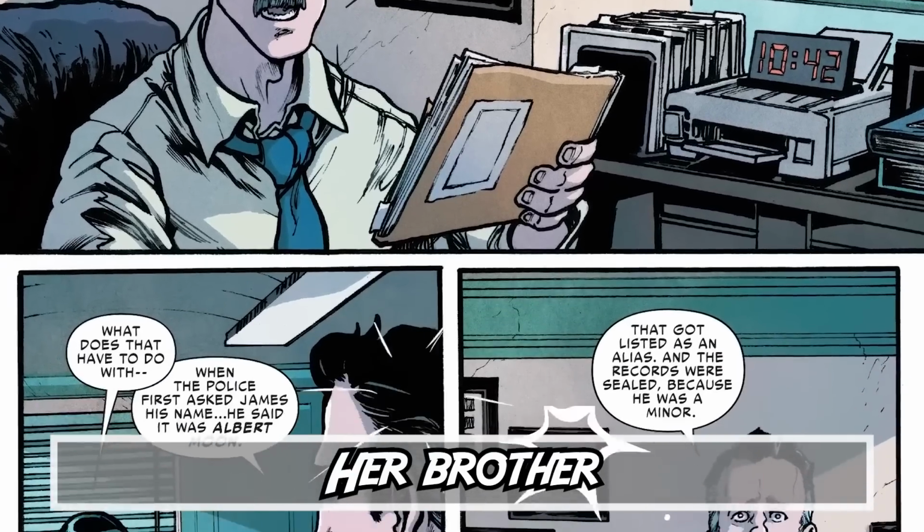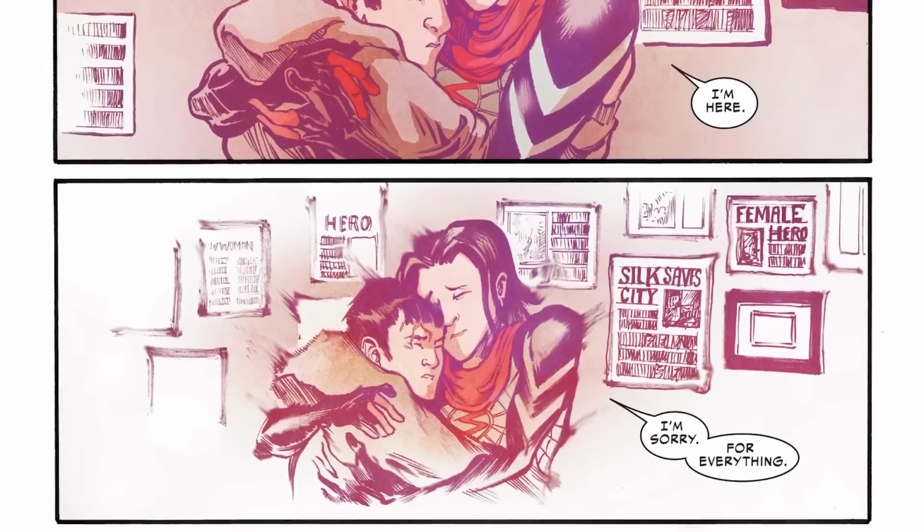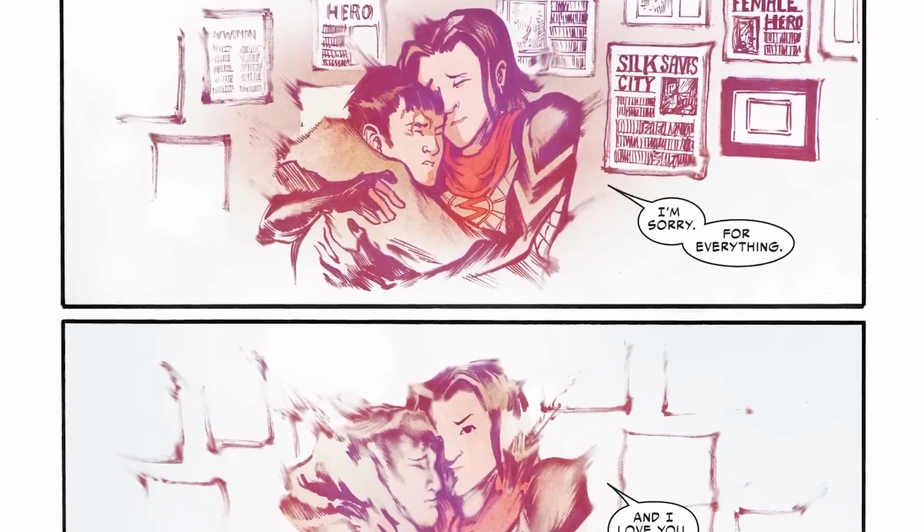Number 2, her brother. During the final incursion, Cindy received information from J. Jonah Jameson about a man named James Park, who was involved with the Goblin Nation and was suspected to be Cindy's long-lost brother, Albert Moon. She went off to find him, but due to the incursion, she had to save people from getting de-lifed and injured instead, cutting her time even shorter. She rushed to the hospital and discovered her brother in room 407 and hugged him in a teary goodbye as Earth 616 and Earth 1610 collided, ending them and everyone else in both universes.